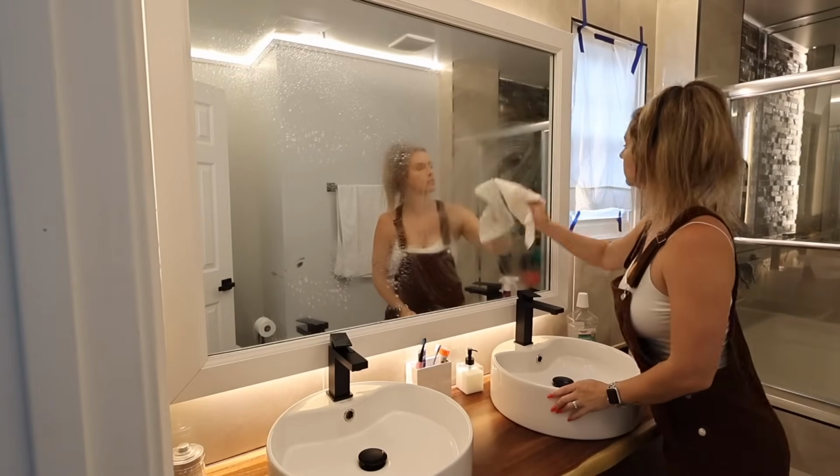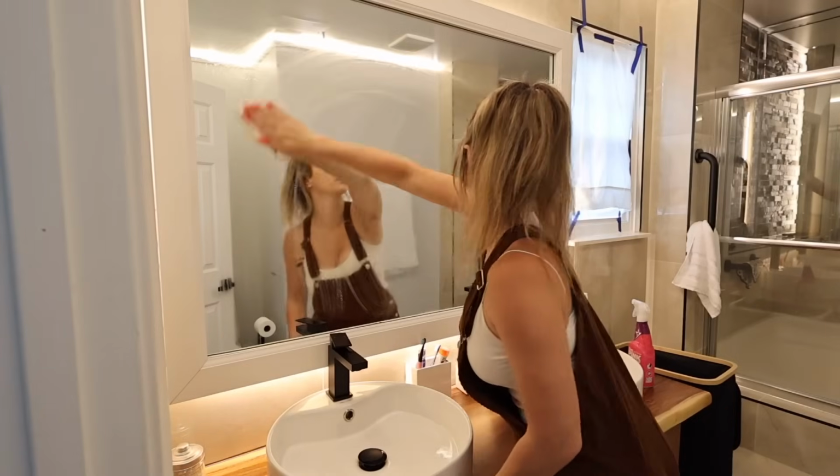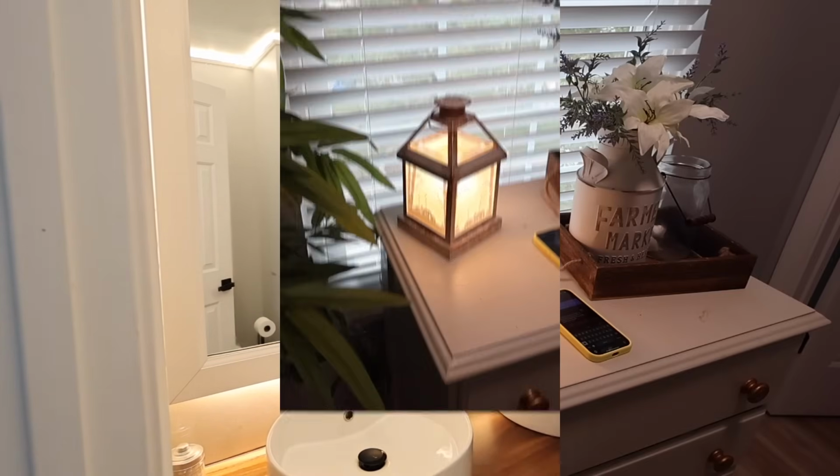Don't you love when you get done cleaning an area and then you realize, oops, I forgot to do something. I almost forgot to wipe down my mirror, which did need to be wiped down because there were a lot of water spots on here. So quickly wipe that down.